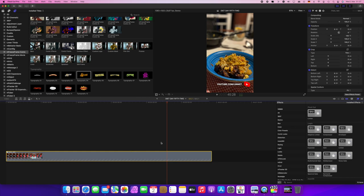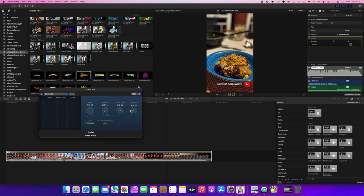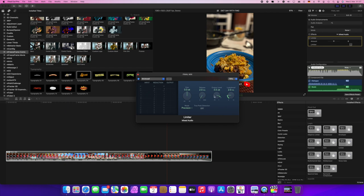And because I don't want it to go over minus 6 dB, I take a limiter and stick it on there. And then I go and set up the limiter parameters. So I don't want it to go over minus 6 dB. The release time I found at 370 is good. I go into the legacy with soft knee on, and typically that makes it too quiet.